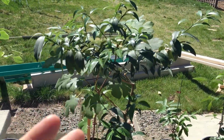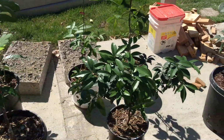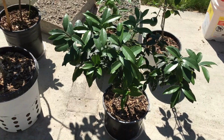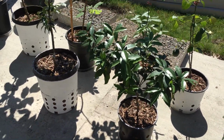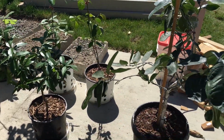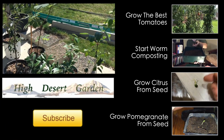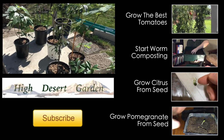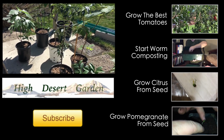And whenever I build this sunroom that I'm standing in, I will be able to let them bush out more. But I don't think people realize that, you know, I'm an urban gardener. I'm limited on space. I had to shape and prune these trees, so that's why I did it.